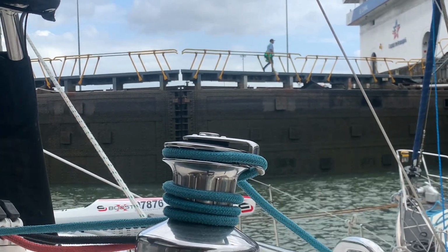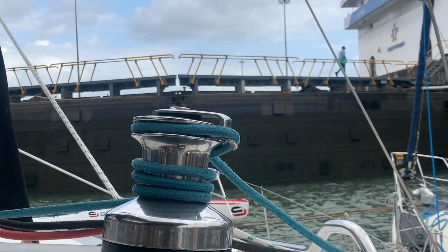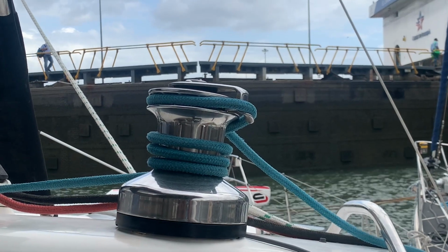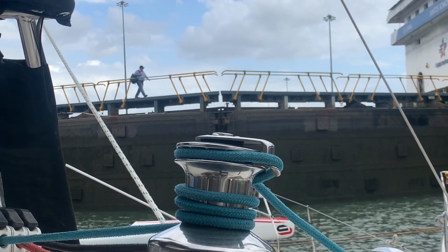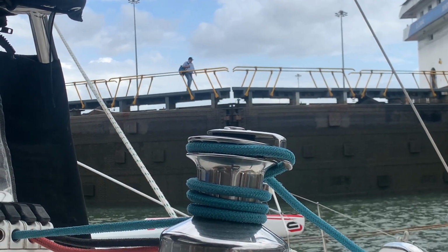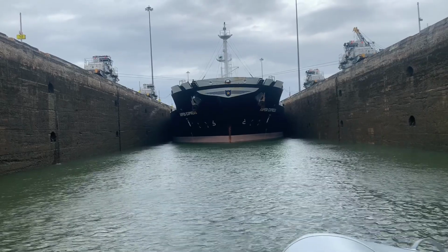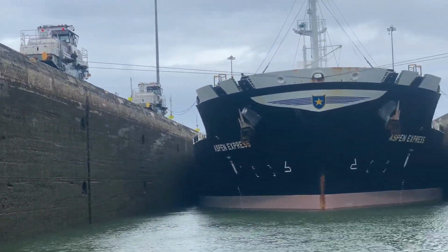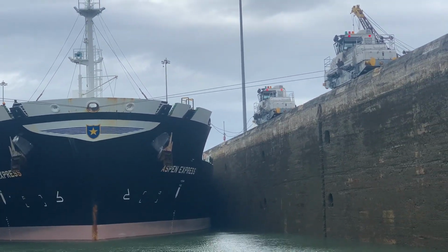So we're going down, getting down to Pacific Ocean level. I think we've got another 3 locks to go through, so this is the first bit. This guy's walking across the gate. Hopefully it doesn't open right about now. We dropped down quite a bit, and those locomotives up there are keeping that guy spot on in the middle, because they haven't got much room for error.